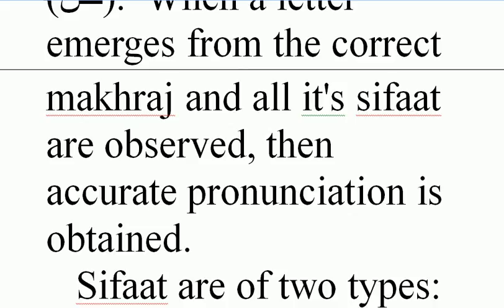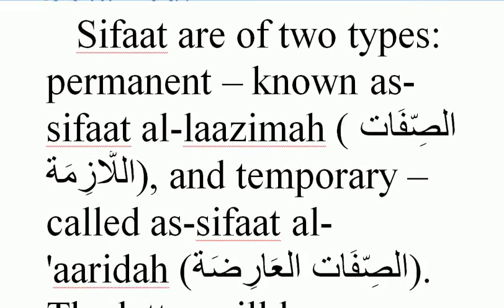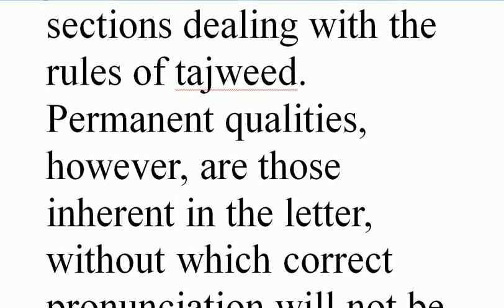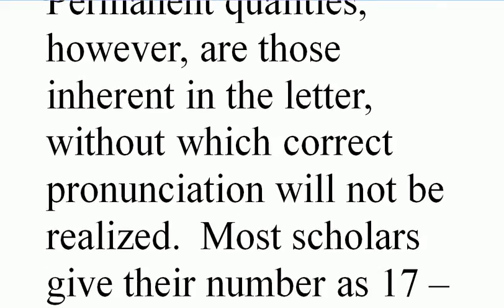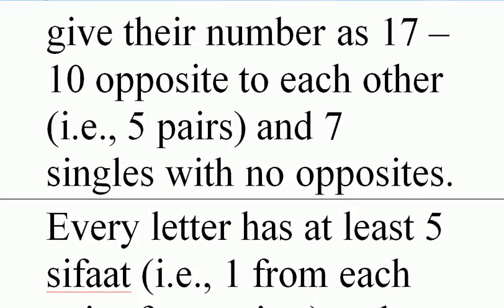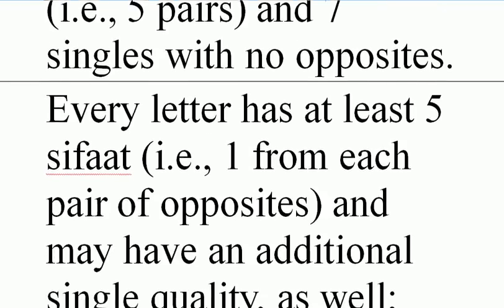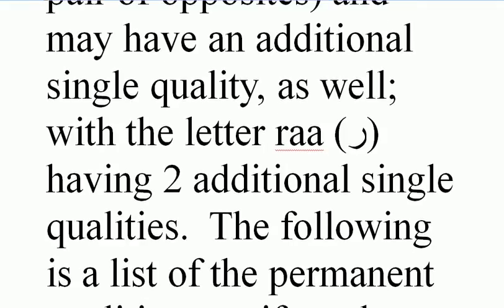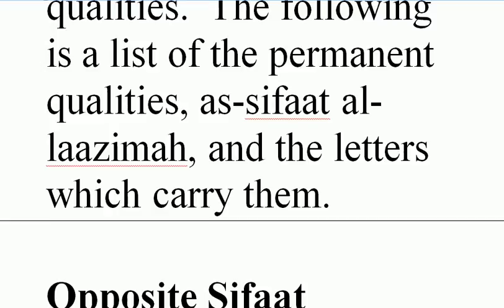Sifat are of two types: permanent, known as as-sifat al-lazima, and temporary, called as-sifat al-aridah. The latter will be described under the sections dealing with the rules of tajweed. Permanent qualities, however, are those inherent in the letter, without which correct pronunciation will not be realized. Most scholars give their number as 17, 10 opposite to each other, that is 5 pairs, and 7 singles with no opposites. Every letter has at least 5 sifat, that is, 1 from each pair of opposites, and may have an additional single quality as well, with the letter ra having 2 additional single qualities. The following is a list of the permanent qualities, as-sifat al-lazima, and the letters which carry them.